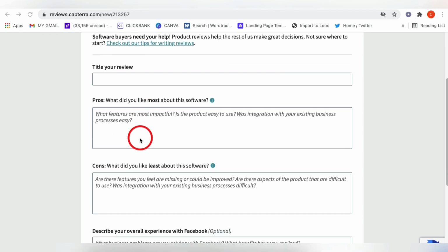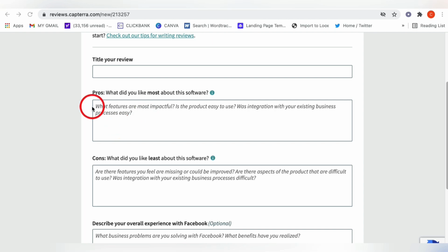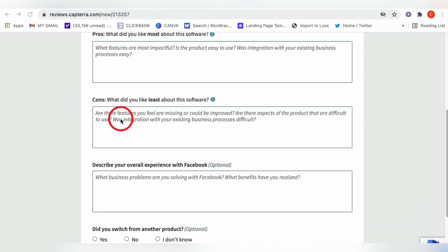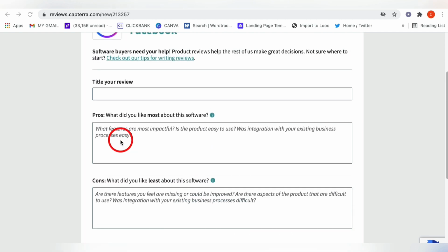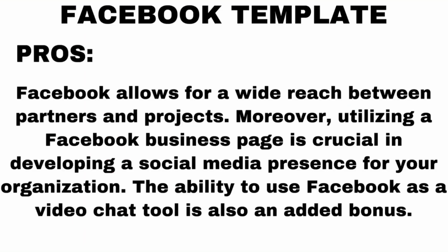You can title that anything you want, okay? Now you're gonna fill out pros, what do you like most about this software? Cons, what do you least like about it? And your overall experience, okay? So here's what I'm gonna do for you. I'm gonna throw some templates up, exactly what I've written in here and got my $10, okay? So I'm gonna throw the pros up here. You can just take a look at that. You can copy that pretty much word for word if you want, or just do something very similar, okay?